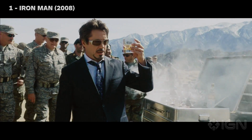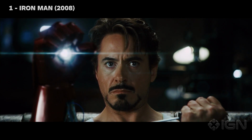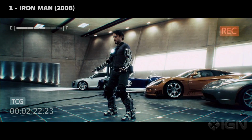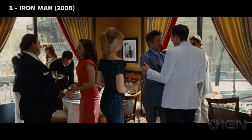It's pretty well known that Iron Man's Tony Stark is based heavily on Howard Hughes, but Robert Downey Jr. was also inspired by SpaceX CEO Elon Musk. In Tony Stark's garage, you'll spot an unreleased Tesla Roadster. Elon Musk even makes a cameo in Iron Man 2.